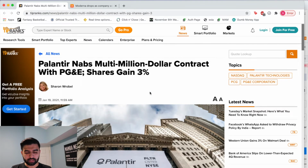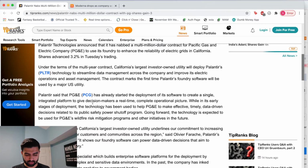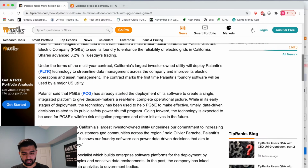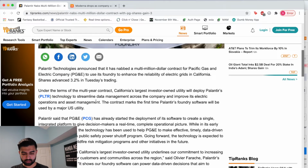So Palantir nabbed a multi-million-dollar contract with PG&E, hence shares gaining 3%. We don't know the exact details on how big that contract is, at least I didn't see it anywhere based on what I read, but it is a multi-million-dollar contract. What they're going to do is enhance the reliability of electric grids in California. This is one of the reasons why the share price was up today. They're going to streamline data management across the company and improve its electric operation and assets management.